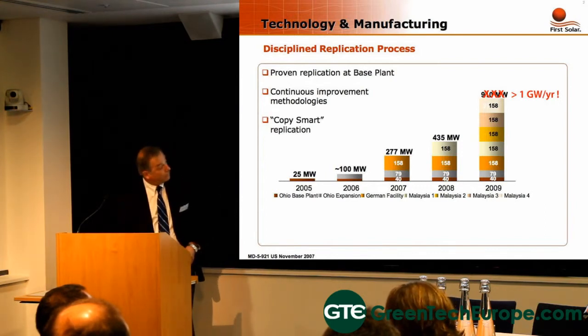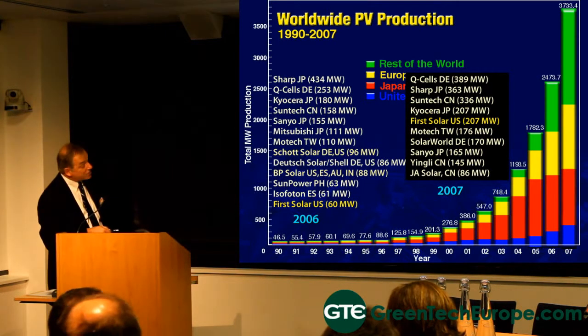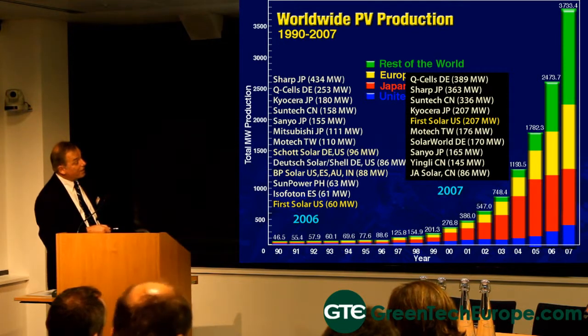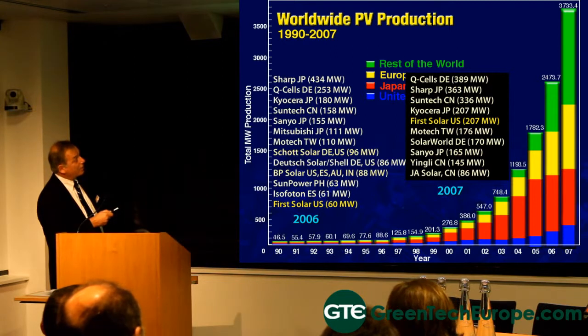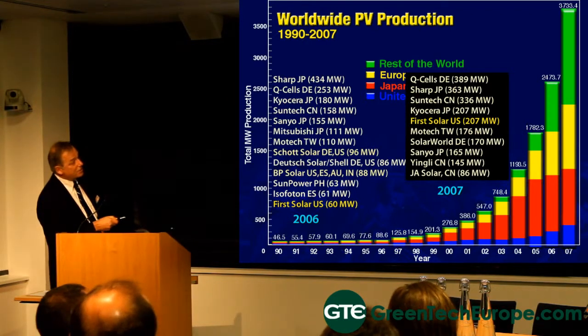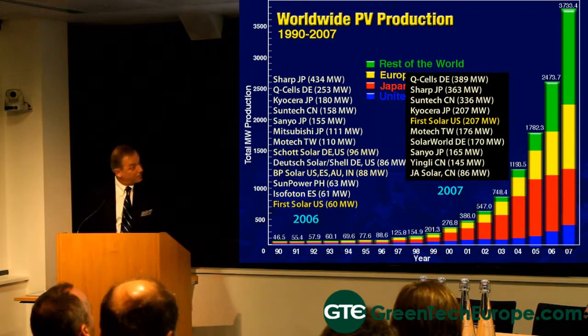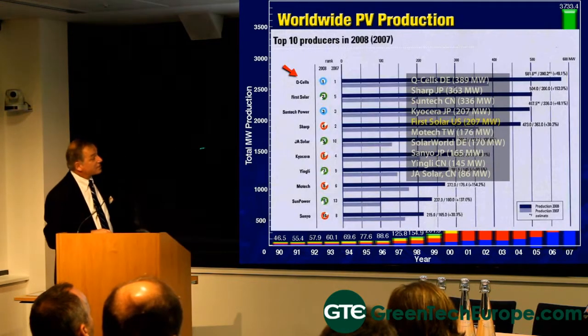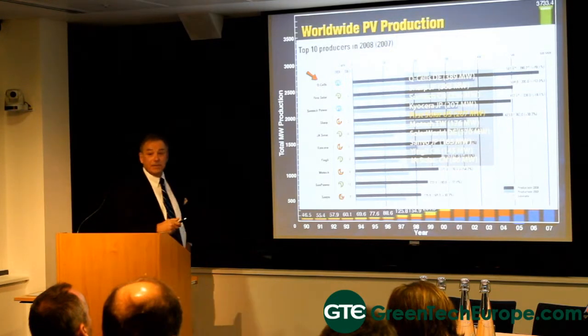So what we saw was that in 2006, First Solar started to appear on the radar. At this time Sharp and Q-Cells were the predominant companies. And then when they started to replicate their manufacturing process, they began to shoot up the ratings, so they're now 5th in 2007. And in 2008, they're 4th, and by 2009, they were the biggest company in the world.